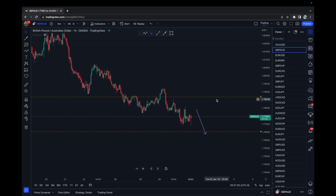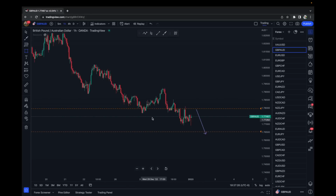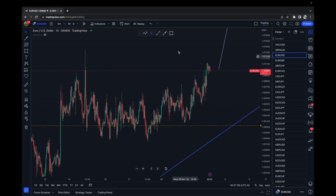GBP/AUD, I'm thinking we're going to continue down. I'm going to be waiting on a pullback probably to right here because we have this little zone right here of support resistance. So price could come back there and retest, and it would also be a nice pullback within the trend. EUR/USD, we're kind of really overextended to the upside. We could also bounce somewhere around these highs.